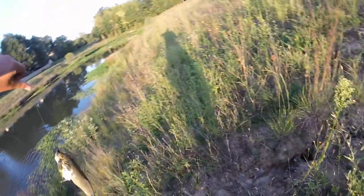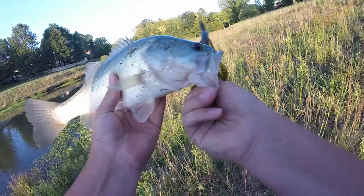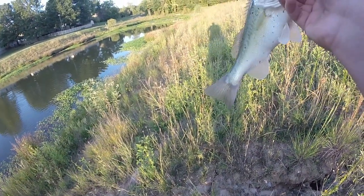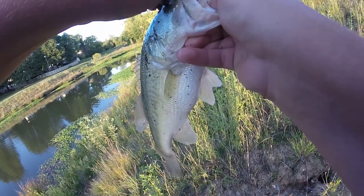Oh, we done did it, folks. We done did it. Ooh, look at this fish. We done caught him on the, what is it called? Axe. We caught it on the Axe spray brush hog.